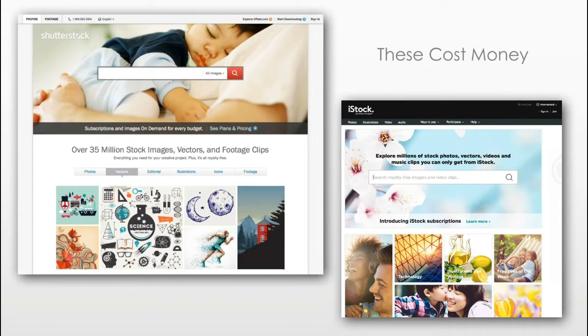The first is what I call the sites that cost money. Now, the sites I'm going to go over now, you don't need to scribble stuff down because I'm going to tell you where you can get a whole list of these sites and plenty more. All the imagery we're going to be talking about is royalty-free and not rights managed. Rights managed, you really don't want to be dealing with too much in presentation.